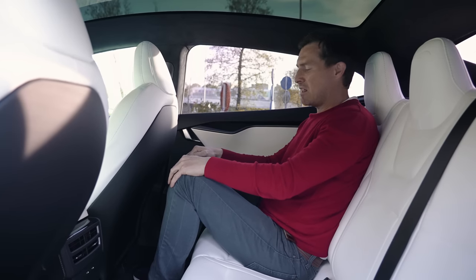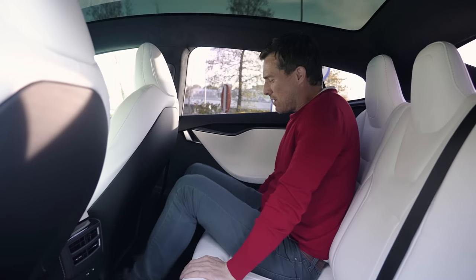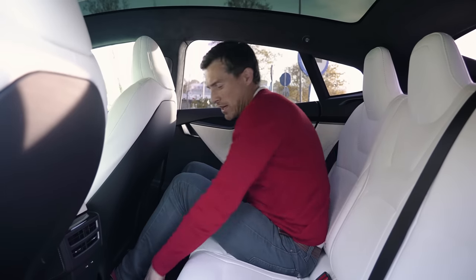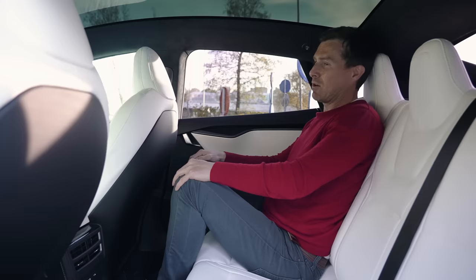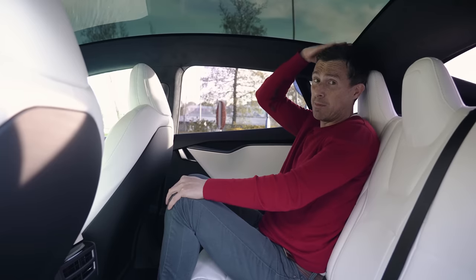So there's a little bit more knee room than in the Audi. You can slide your feet under the seat in front like you can't in the e-tron. But the thing that is annoying is there isn't such a distance between the floor and the seat, so you do feel a little bit more awkwardly positioned. Well, I can't fault the headroom. Yeah, it's better. People over 6 foot will be fine in the back of this car.